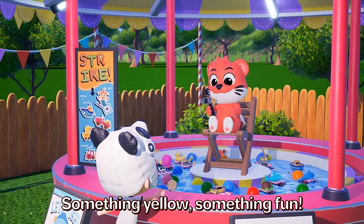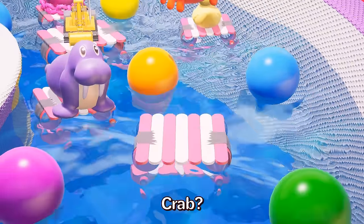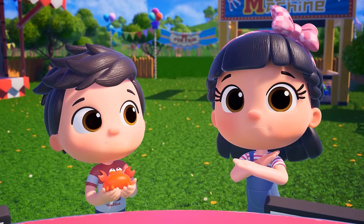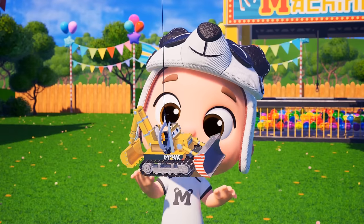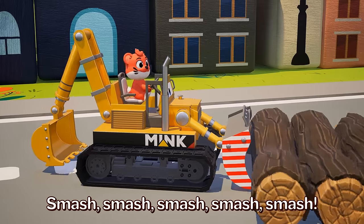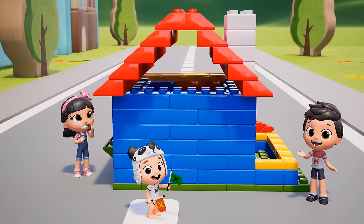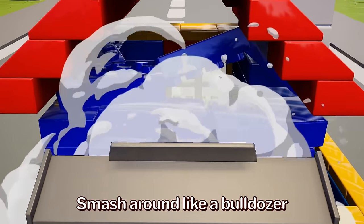Something yellow, something fun, something big that moves around. Crab. Helicopter. Bulldozer. Smash, smash, smash. Drive around like a bulldozer, smash around like a bulldozer.